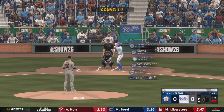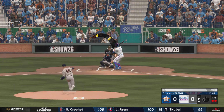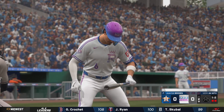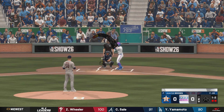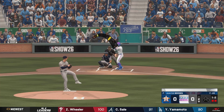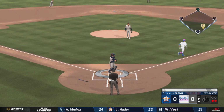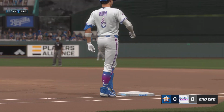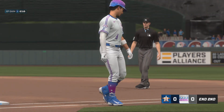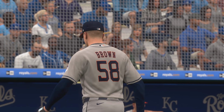Jonathan India at the plate. 2 down, nobody on. Swing and a miss. Comes up empty as he chases that one in the dirt. The 2-3 strikeout ends the inning. We'll move to the third with no score.